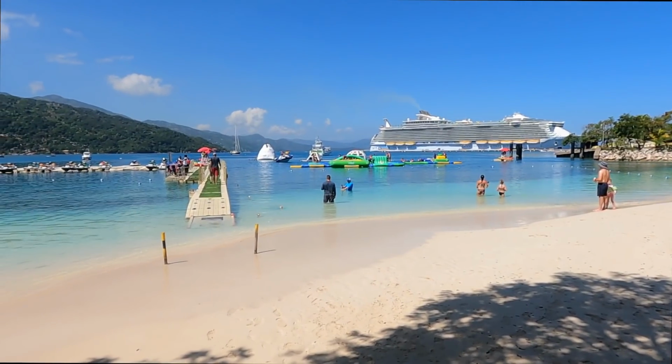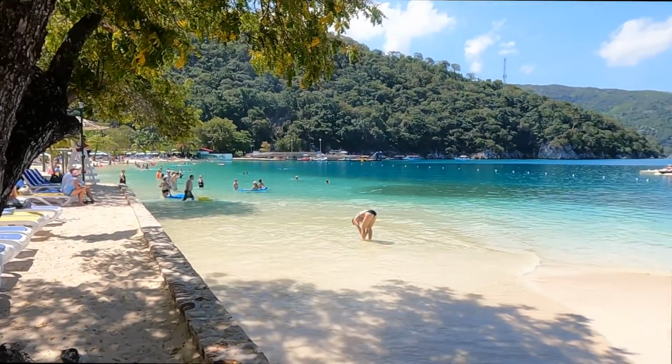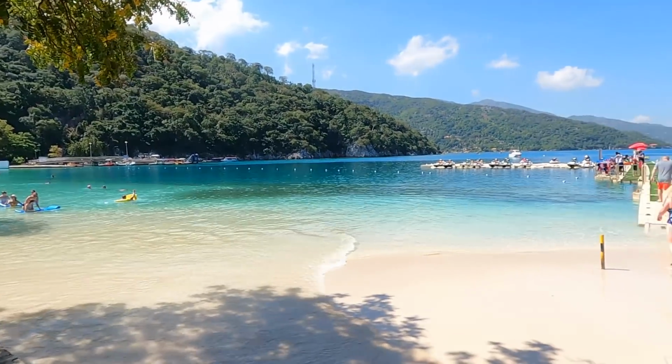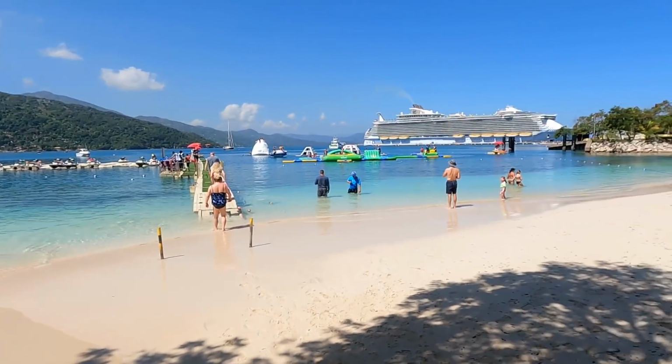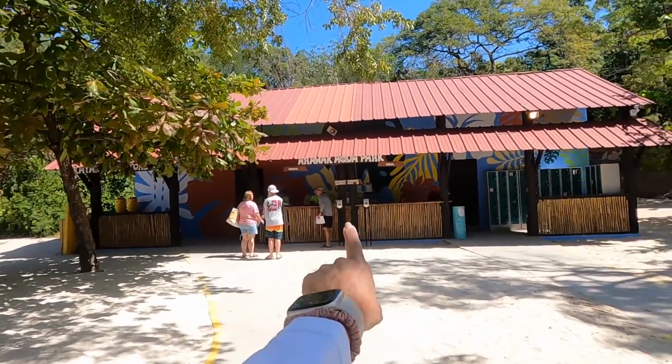Look at this. It's gorgeous. This is beautiful. All right, so where do y'all want to go? Let's get a couple loungers and put our... So it's payment through the Sea Pass only.